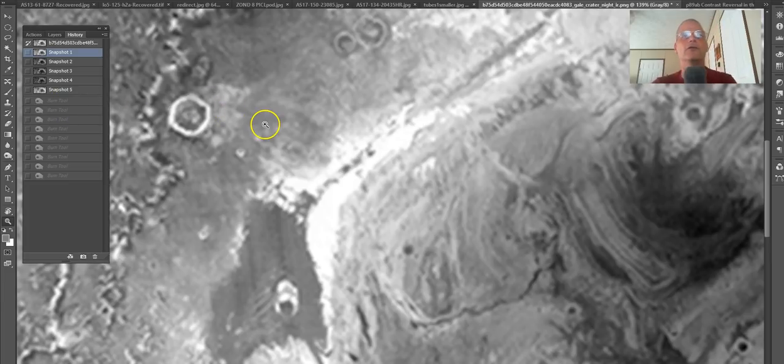Now, what I did was, I tried different ways to bring this out as best I could. But keep in mind, the exposure's been brought way up, or it's just a simple infrared picture, and that's it. In other words, it hasn't been doctored or anything like that. This is what you're seeing. It's really bright because of the actual thermal imaging.